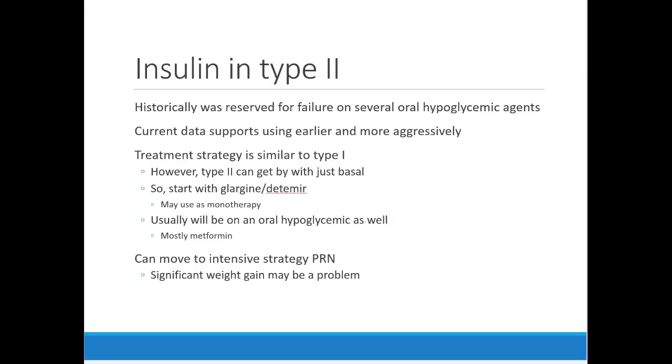You can also do intensive insulin dosing. You can do mealtime insulin. That'd be later. You'd always start with basal, and usually start with basal plus some sort of oral medication on top of it, and then maybe go to a mealtime strategy if that wasn't working.